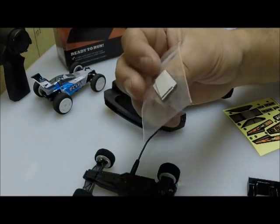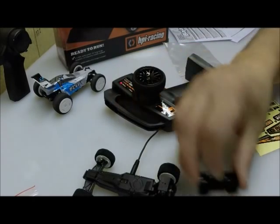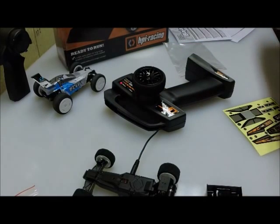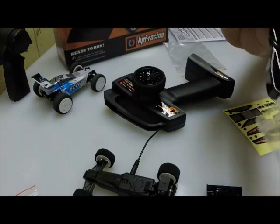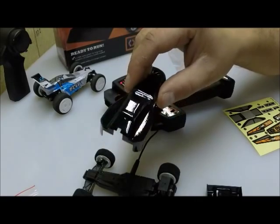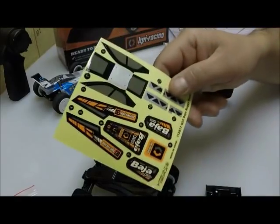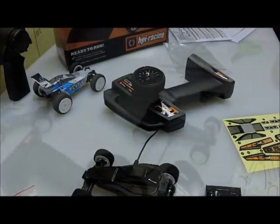The double face tape here is for the wing, like I thought. Here's the wing, so you got to attach that. And then here is the little polycarbonate body there, little thin all black body. It'll sit right on there like that. And then like I said, you got your sticker sheet so you can decorate it up.